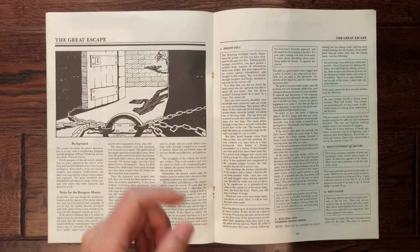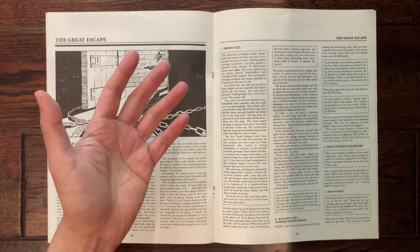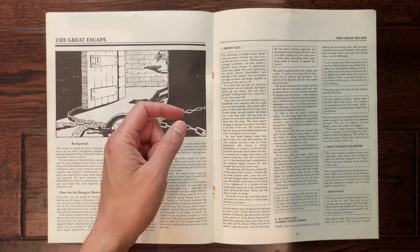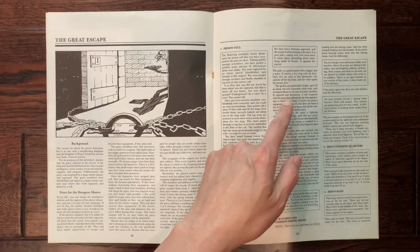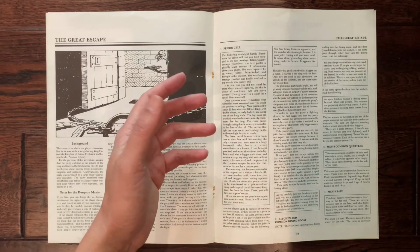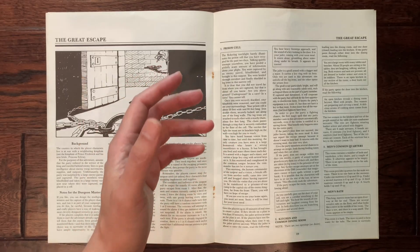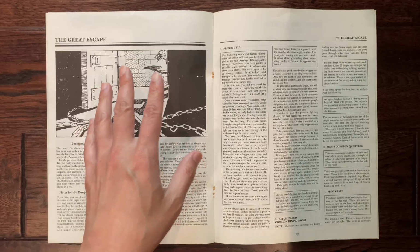So in the beginning, you are in jail, and your player characters will have no equipment on them. They are guarded by a simple gnoll, and he is not particularly bright. So any trick that they do, the DM is going to suggest that you allow them to get away with it. And in this adventure, I would probably rate it as the worst of the bunch.